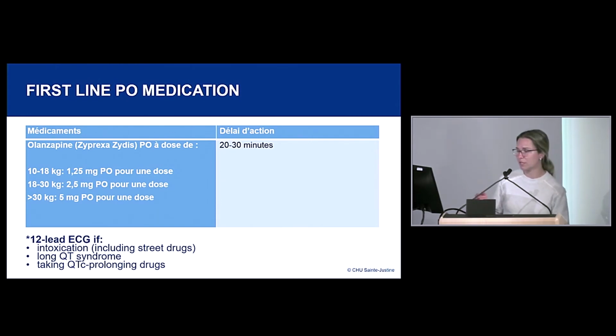So you can see the doses here. It works with the weight. The onset of action is about 20 to 30 minutes. So in the meantime, you might want to use the other strategies that were mentioned by Caitlin.